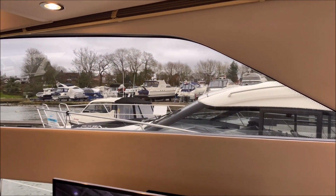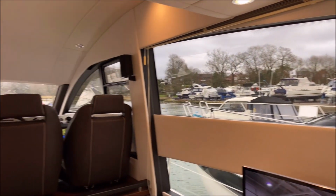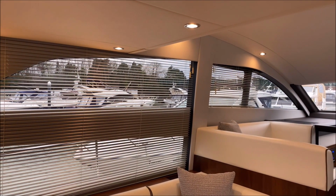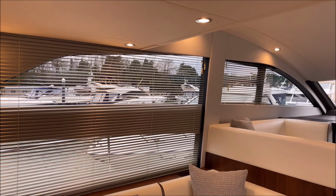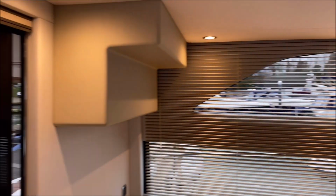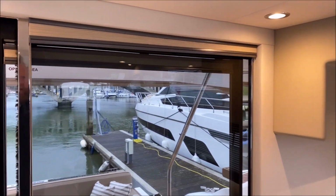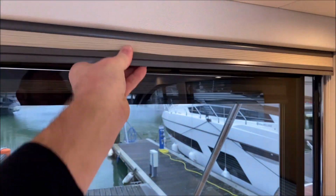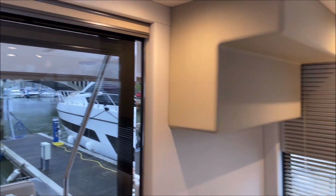As we pan round the saloon, I've got the blinds open on this side. As we come round to port, you see that I've got the blinds in a sort of in situ position, so she's got full blinds all the way around. Patio doors themselves have the blinds built in, so you lift the blinds up and down.